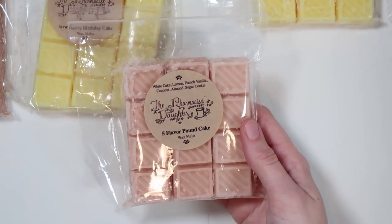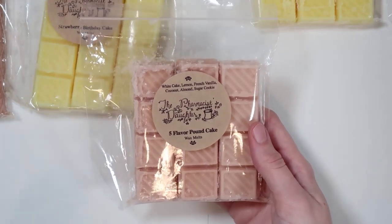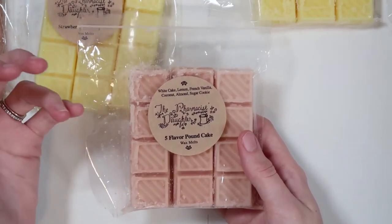The next one I have here is five flavor pound cake. This is another one I've heard a lot about. Oh, I'm out of focus. I'm so sorry. Hold on, let me fix this. Sorry about that. I didn't notice it was out of focus for a minute, so hopefully it wasn't too terrible.